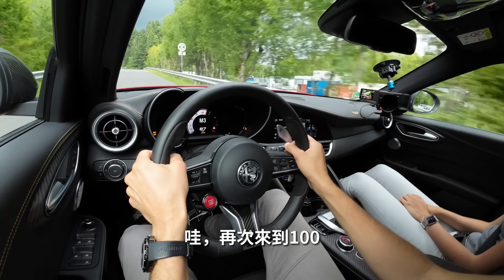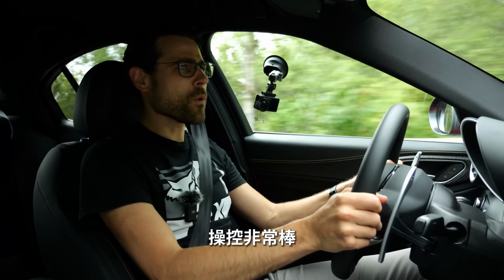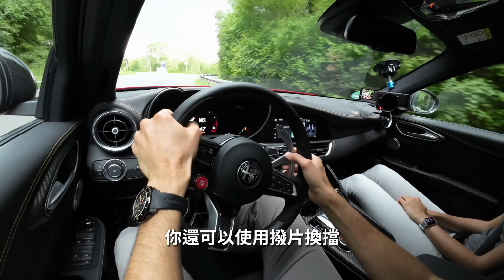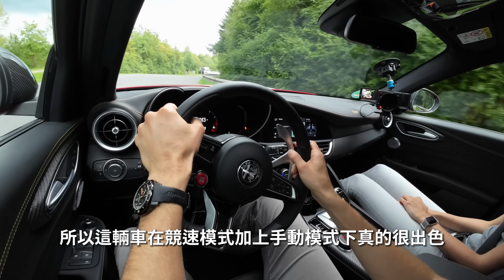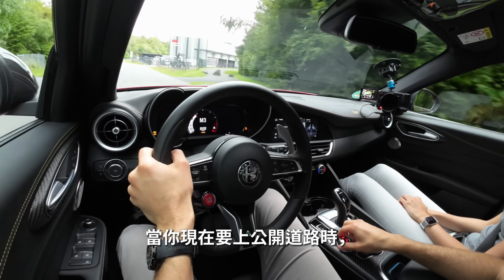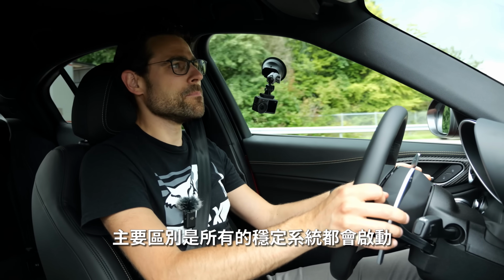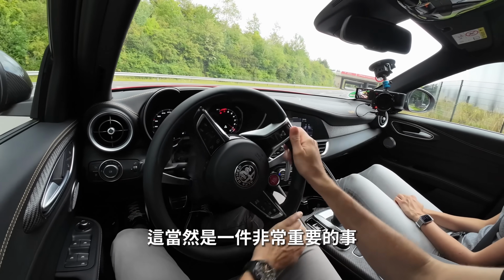Wow. And directly at the 100 again, although we're going uphill, it's really a gem of an engine and it handles so well. It's really so much fun to do this here. It feels so well balanced as well, using the shifting levers here yourself. So this vehicle really shines in race mode plus manual mode. But as I said, when you're going onto public roads, it's definitely safer to go to the sport mode. We also have good performance there. The main difference is that all the stability systems are in place then. And this is, of course, a very important thing to have.